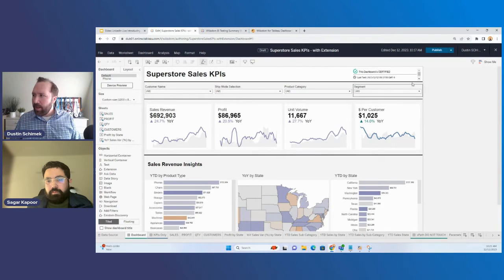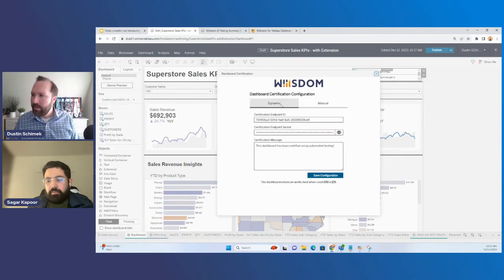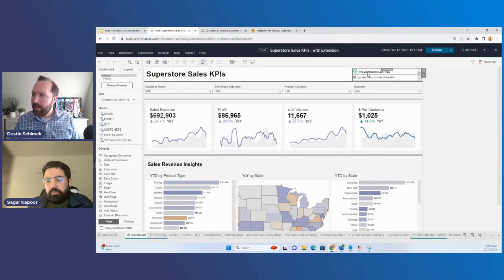So that's the configuration. And what you're going to see is, again, that status, which is going to be driven. Someone asked in the chat, is that driven by the automated testing in Wiiisdom? And yeah, if you configure this with this dynamic configuration, the status right here is going to be driven by whether the tests pass or fail. So if the test passed, it's going to be certified. And if it fails, it's going to be decertified. And you're going to see here when that last test was run. So the users always see when the last test was run.